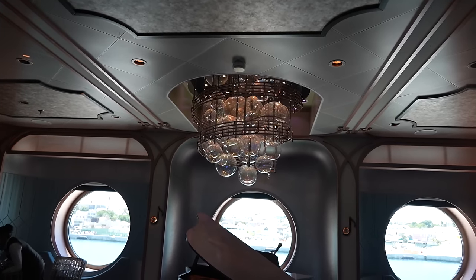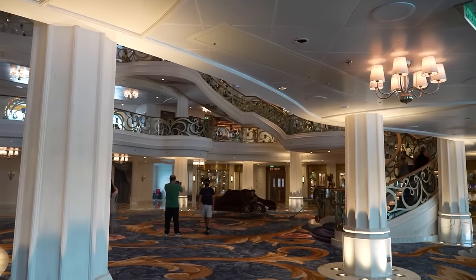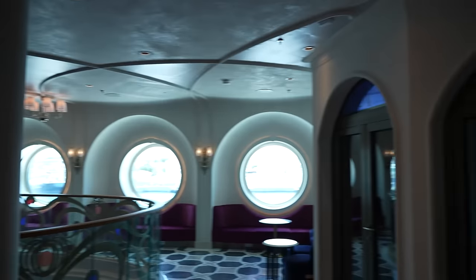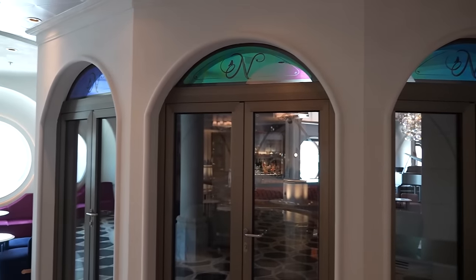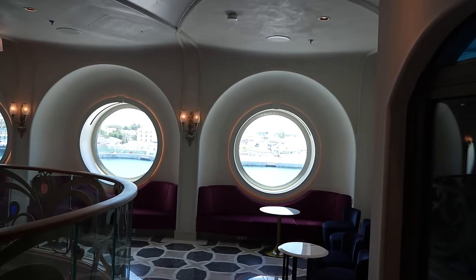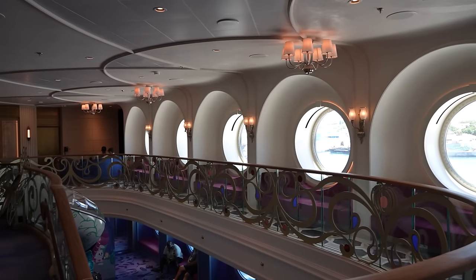But I do love this chandelier. It's cool looking. So just to give you guys an idea of how close to the grand atrium these bars are, this is Nightingales right here. And one thing I do like is that this area has a lot of seating around it, a lot of super cushy seating and USB ports to plug in.